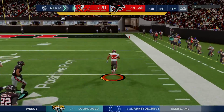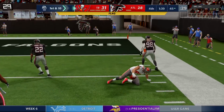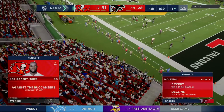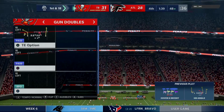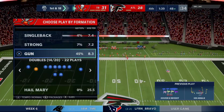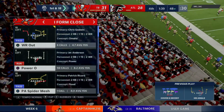Faked it with a juke. Now he's got some room. And now off to the races down the right side. Now that's one they hate. The ball's got to come all the way back. So that's an explosive play, a really explosive play that gets wiped out, and they have to start over after the penalty.